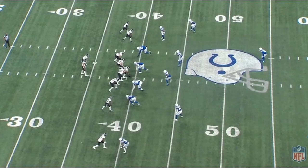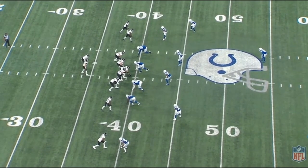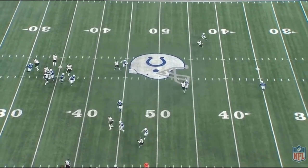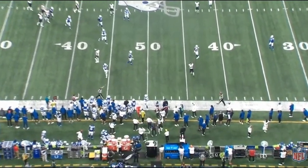But a really nice job here. He's going to threaten upfield, keep that defender right there. His hips turned. Watch his footwork as he gets to the top, and then he breaks off. Really nice job manipulating that DB and forcing him to stay off with his shoulders and hips to the quarterback so he can break off for a first down there.